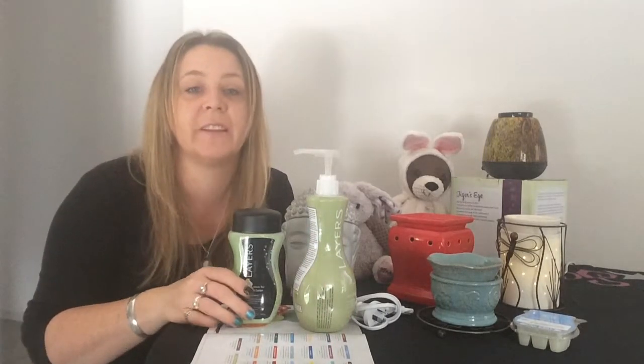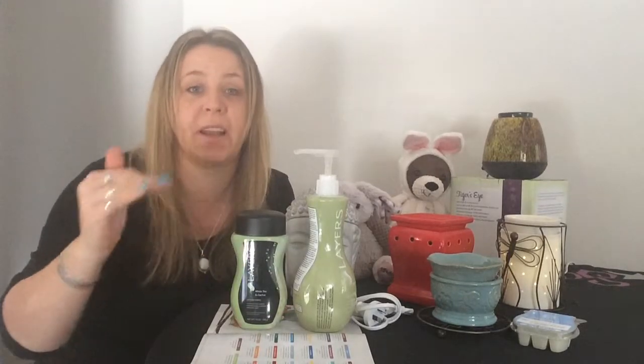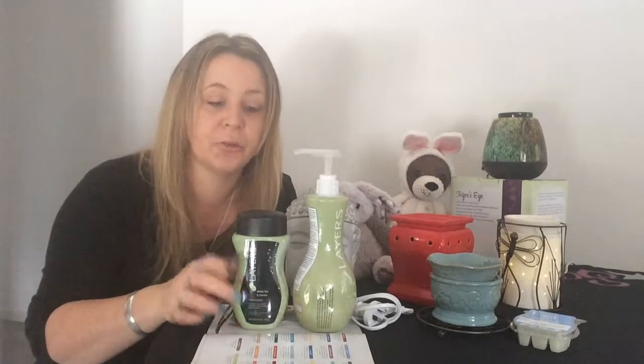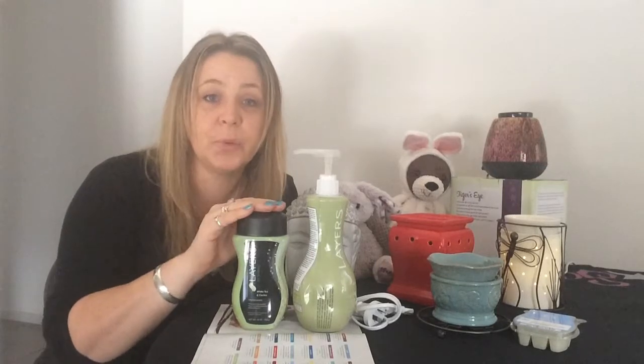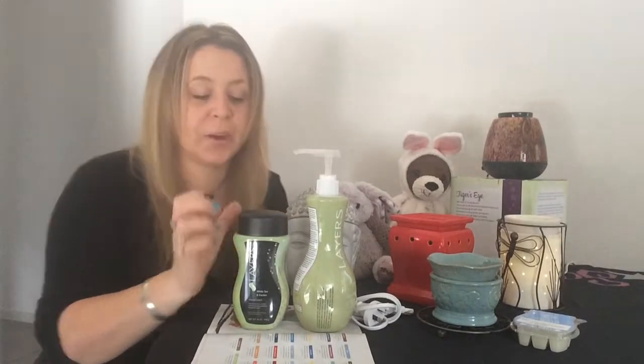Okay, now the next thing is layers. Layers are exactly what they sound like. We keep putting one layer upon another to get maximum fragrance. So these are the washer whiffs. They go straight into your washing machine as well. Washer whiffs don't wash or clean your clothes. They just add extra fragrance.